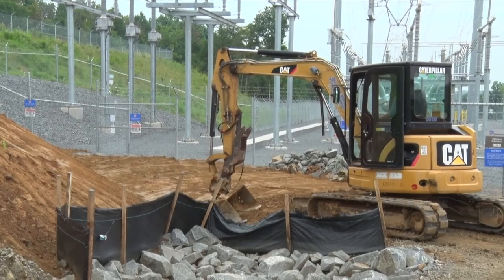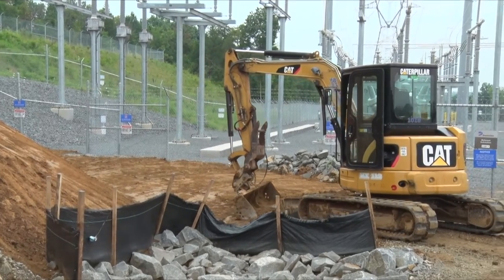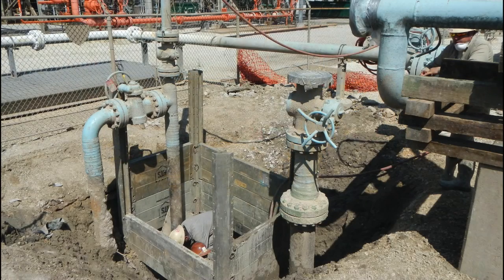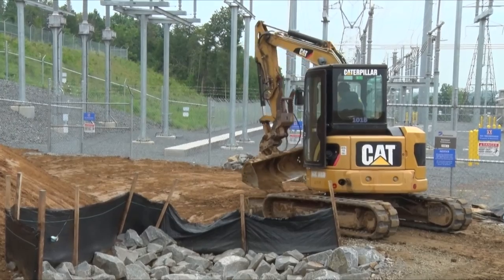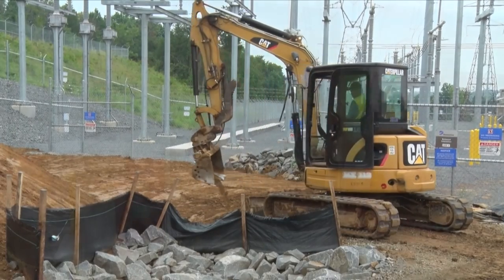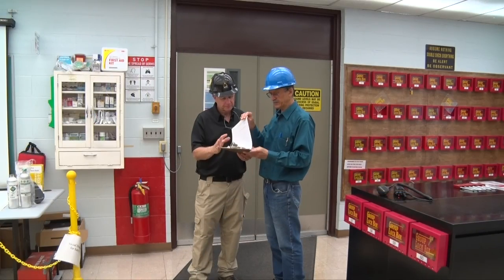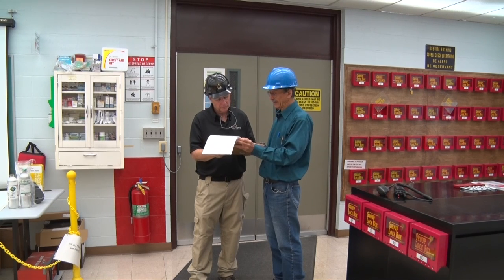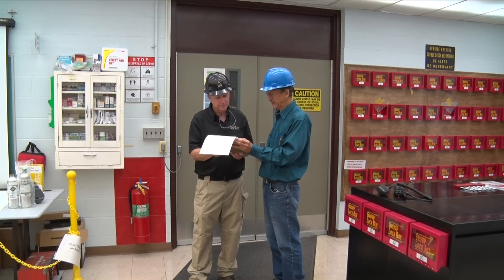Any subsurface work performed at the plant requires approval. This includes digging, trenching, jackhammering, and post-driving. The contractor must notify the plant contact, who will identify the job location, type of work being performed, and ensure that all approvals and requirements have been met prior to the start of any excavation work.